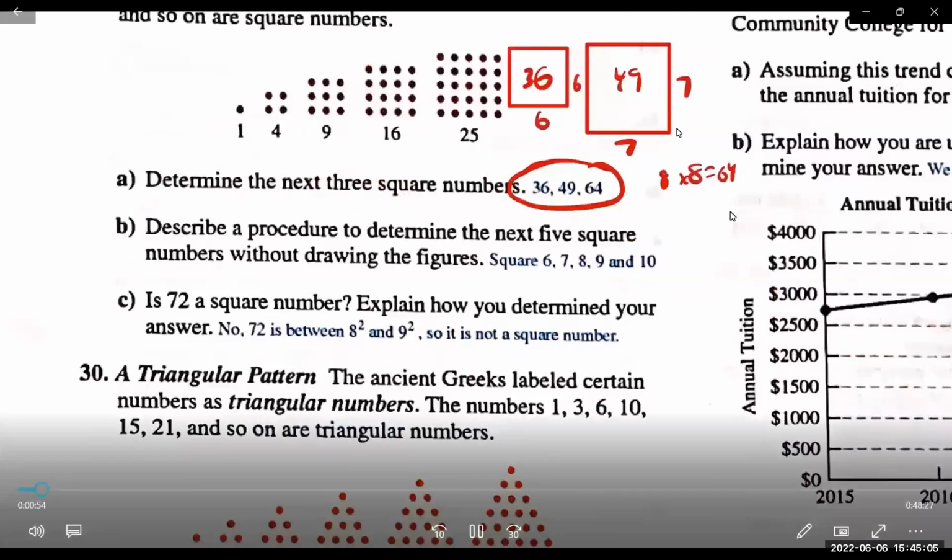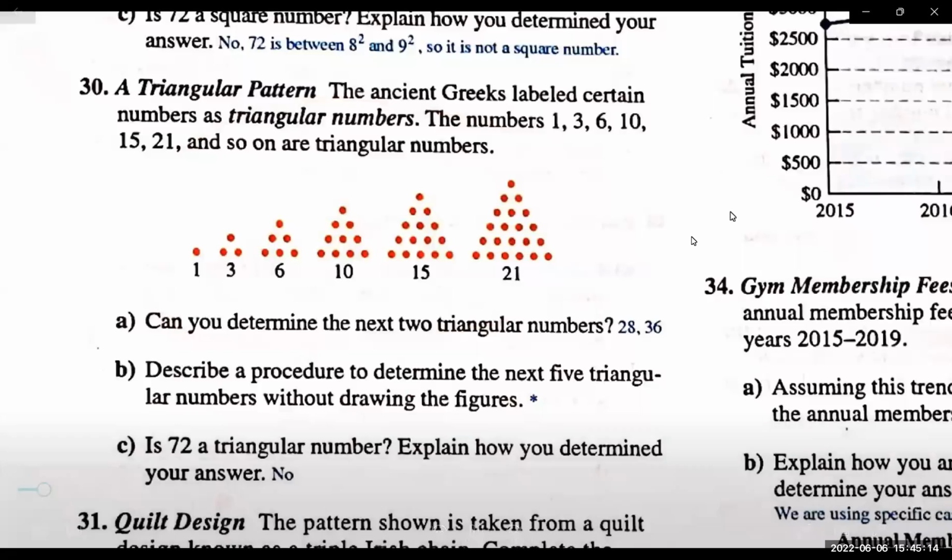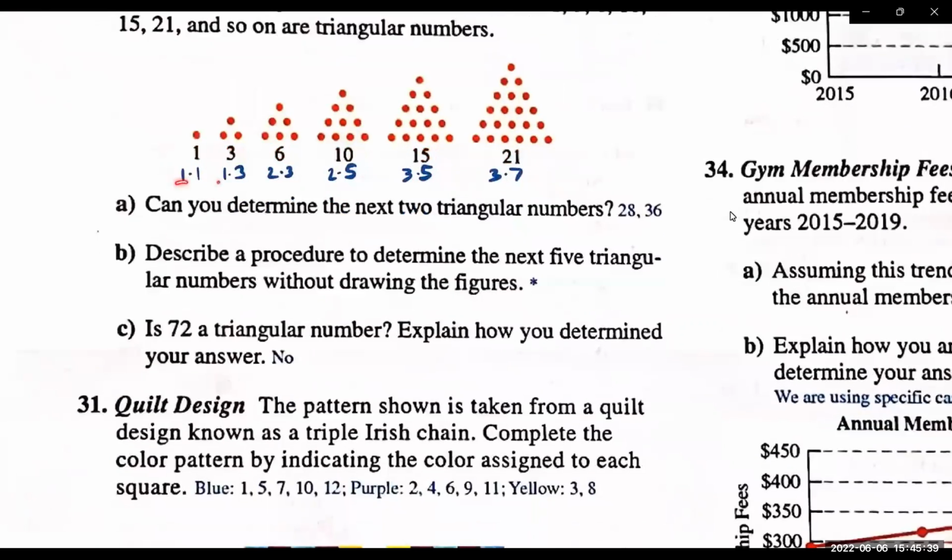There's another one that could be like this one, actually. So let's see if we can figure this one out. It's a little bit harder. What you want to do is see what the next two triangle numbers are going to be. The way you want to approach this one is 1 times 1, 1 times 3, 2 times 3, 2 times 5, 3 times 5, 3 times 7. And so you're looking for a pattern. See how it's 1, 1, 2, 2, 3, 3. What do you think the next two numbers have to be? 4, 4, right?